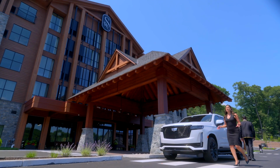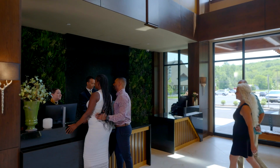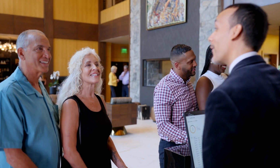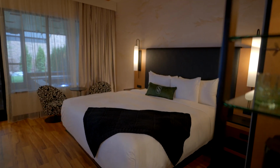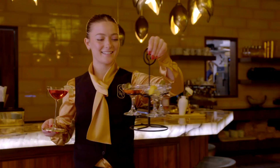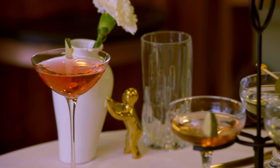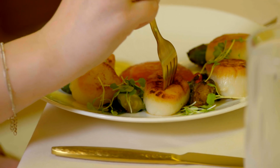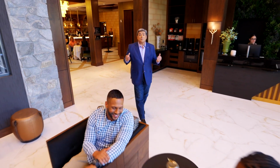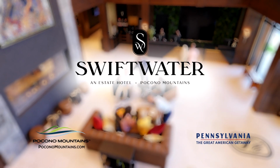The Swiftwater. The name is classic Poconos. Upon arrival, you realize this is hospitality you've never experienced. The feeling of chic, rustic elegance surrounds you. High-touch concierge service makes sure your stay is memorable. Enjoy crafted cocktails and savor rich flavors of the Poconos. Find out what everyone in the Pocono Mountains is talking about at the beautiful Swiftwater. It's all part of visiting Pennsylvania, the great American getaway.